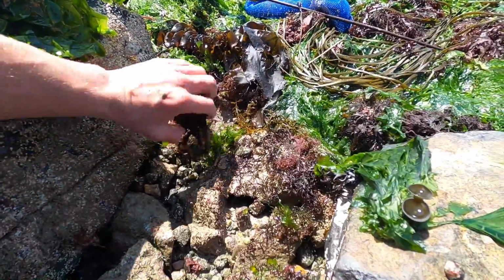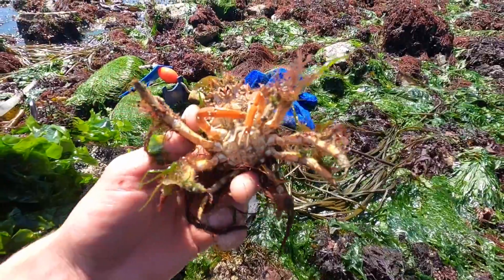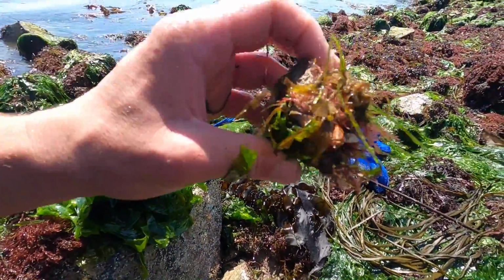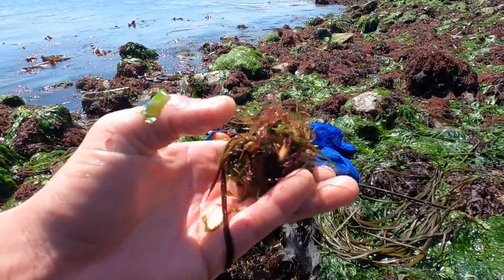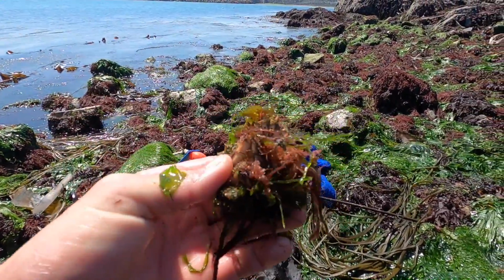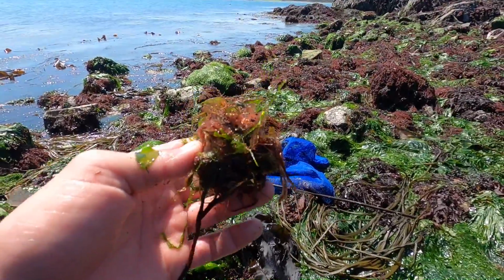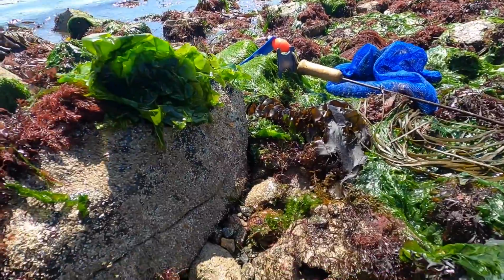Hey, first spider crab of the day. And look at it. It's a midget. That's awesome. Tiny little wee spider crab. I'm surprised we haven't found any of these yet. It's good to know when they're younger, they promote growth on their shell to camouflage them from predators. As they get bigger, as you've seen in the previous videos, they become really bright orange, just because there isn't many predators that's going to eat a big 2 or 3 pound spider crab. Quite interesting that.